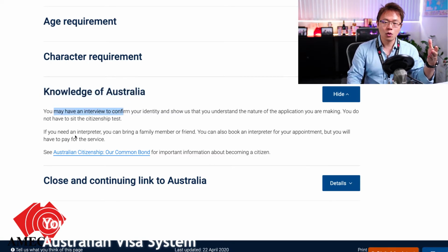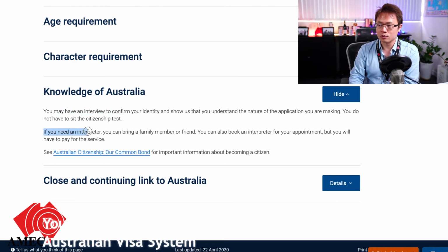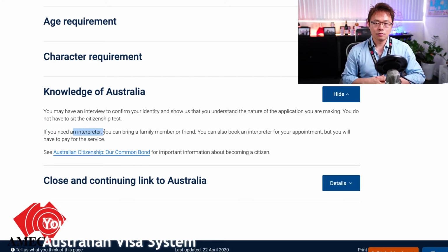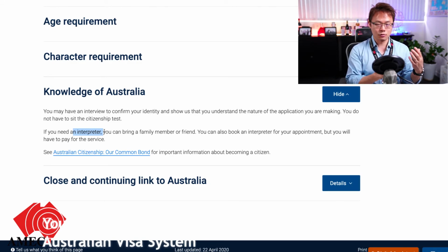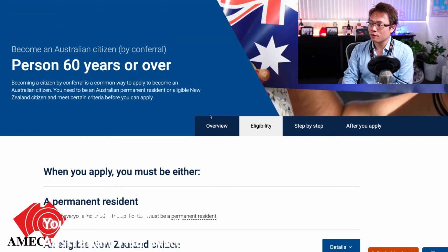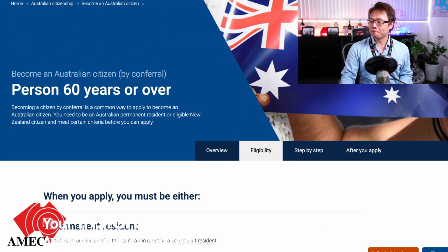And if your English is an issue for you, that's not a problem. As long as you are 60 years or older, you can request an interpreter to accompany you on site. So once the officer interviewing you understands, it's general, conversational stuff. So people who are 60 years or older can also become an Australian citizen.